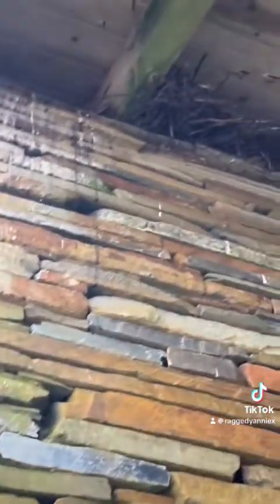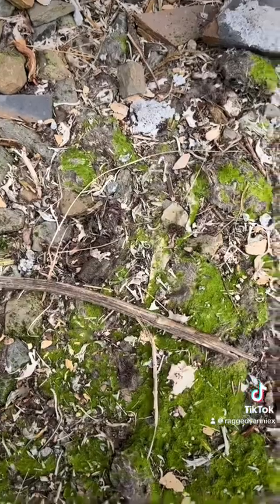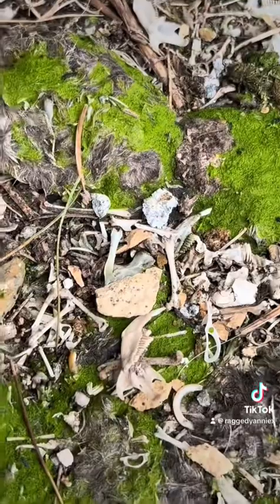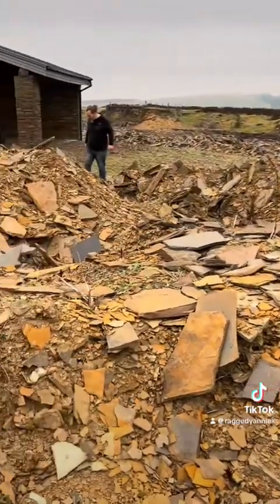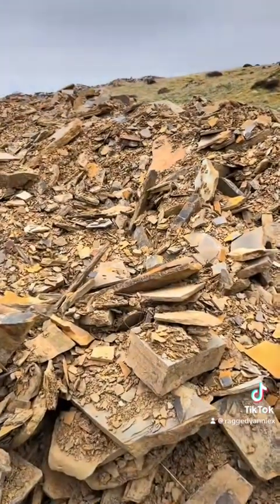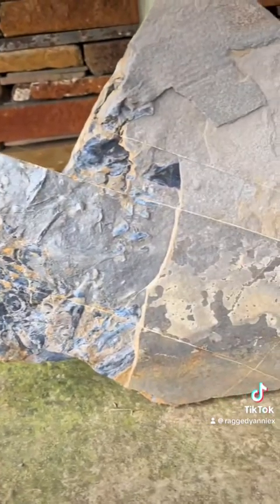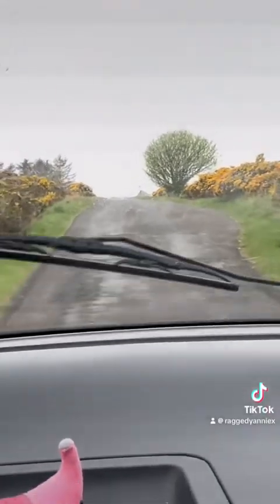No. I never did see the owl that created this nest and the midden right under it. Could be seagulls, because seagulls also have pellets. So, here's all my bones. Little bones. Little bones. Here's some Pleistocene fish that we found. And then all the gorse is blooming on the way back home.